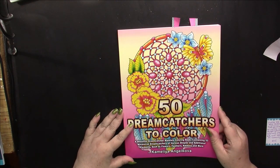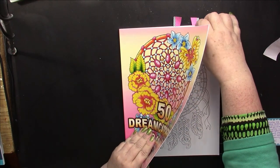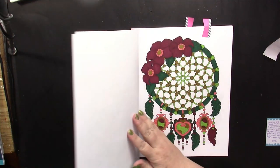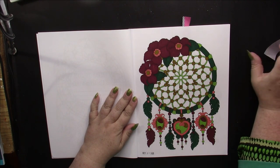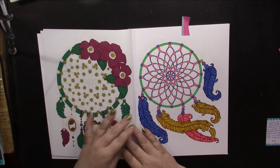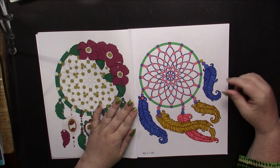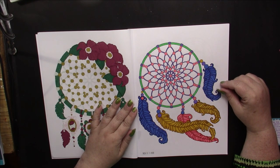Okay, so I worked in 50 Dream Catchers to Color, and I did two, so I always do two in her books. Never one, but two. So I did random colorings like I do with mandalas in this one. So these are random colors. I did that one and this one. For this one, I picked three alcohol markers and two gel pens.